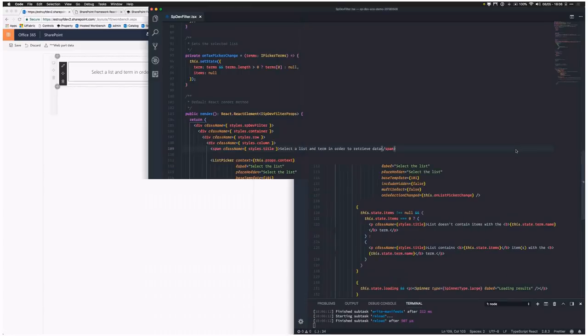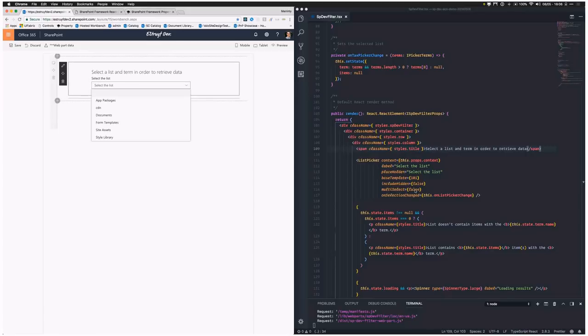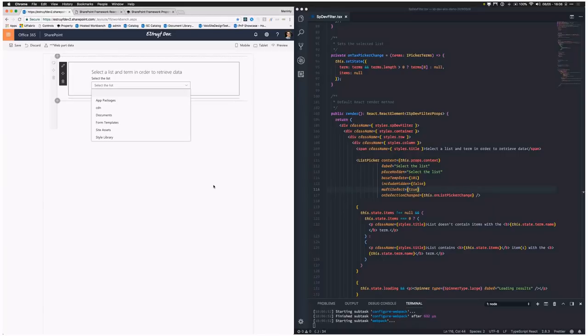Let me set my screen like that, and then we can see the difference. So now I have a single selection. If I specify this to true, and I'll wait until my project is reloaded, then it should be able to now do a multi-selection like this.